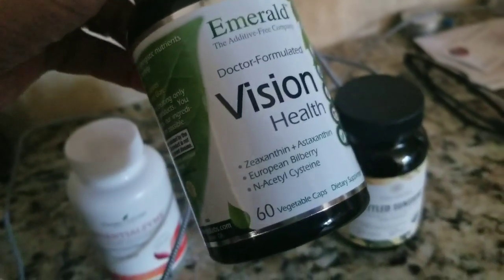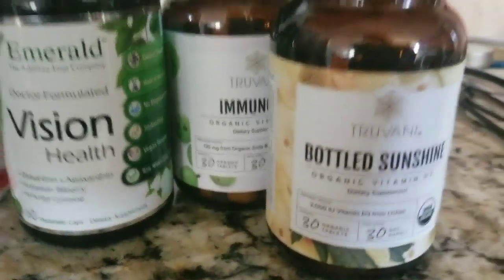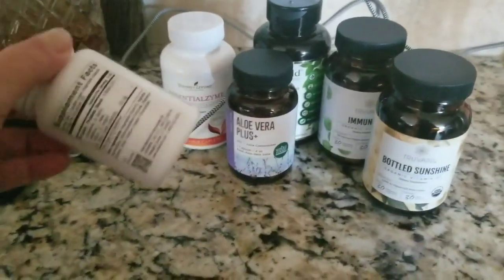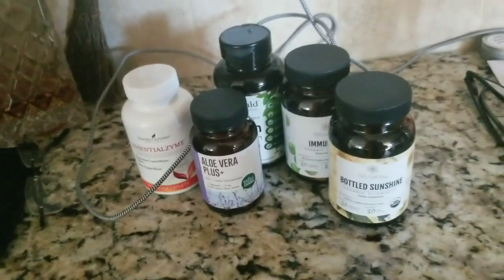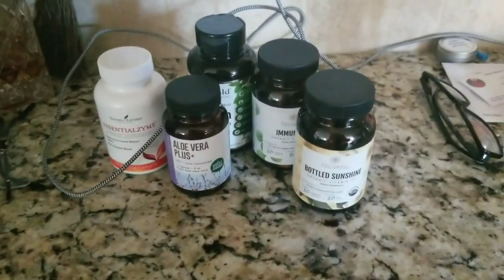And then I take this Vision blend because of my vision. And then I take aloe vera. Aloe vera is good for gut health. And that's why I also take the probiotics, but you got to take those on an empty stomach. So I'm going to take these. And then before I go into my office, I actually have to go outside into the garden. So you'll come with me there.